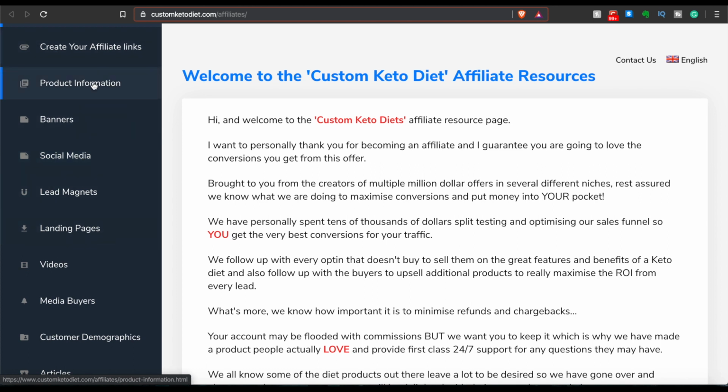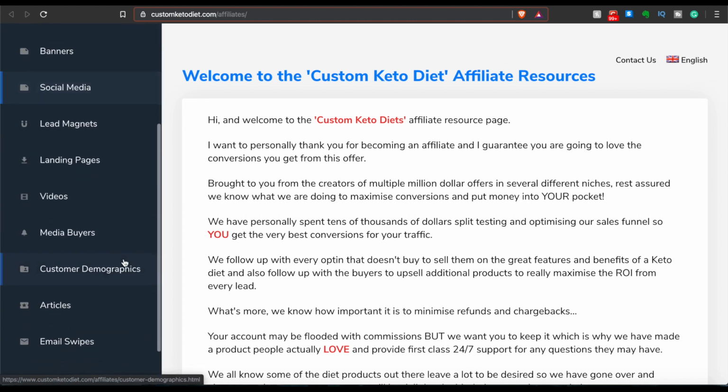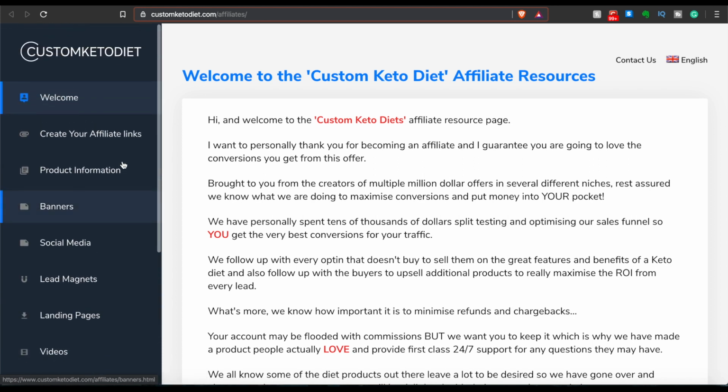They have product information, which you're obviously going to want to read over and get to know the product a bit more. Also, they have articles you can use, videos, email swipes, customer demographics, which you can look at, which I obviously recommend you doing, landing pages. There's so much free information and resources they give you. So it makes it a lot easier to sell this product, right?